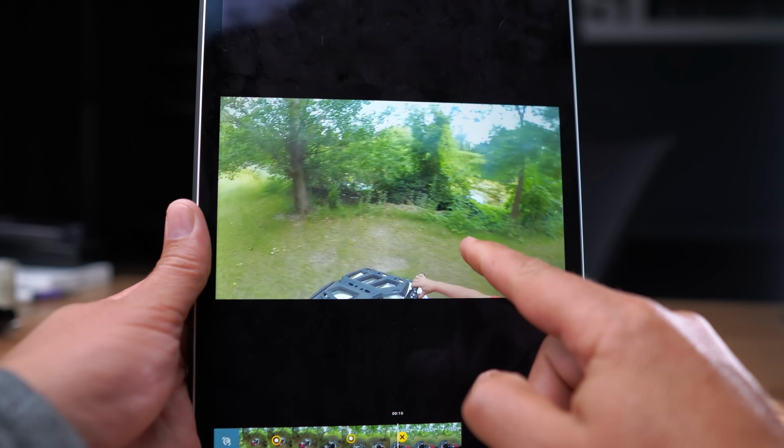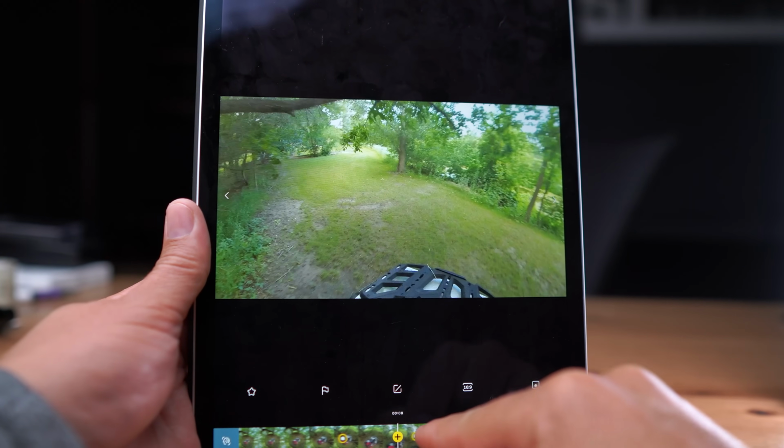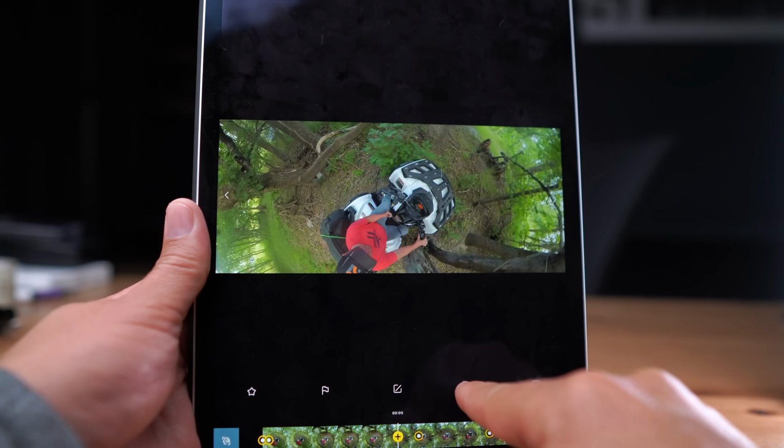I love the Insta360 app. Editing with it at first was a little intimidating, but after making just a couple of video clips with it, I was able to understand everything more clearly. It's a different kind of workflow than I'm used to. It's not a typical editing program.